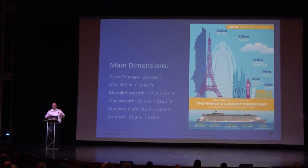And of course we are 67 meters wide, or just under 67, and 72 meters high with the funnels up. We can retract them, and then we go down to 65 meters roughly on the height. And draft just over 9 meters.